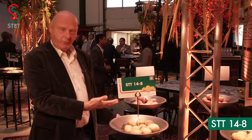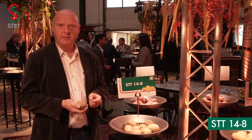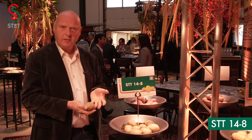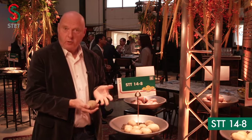This is the STET 14-8. I would say this is a new generation of crisping varieties. This one is a sustainable variety. And why I'm saying sustainable? Because it's resistant for late blight. So it also fits in the organic market.